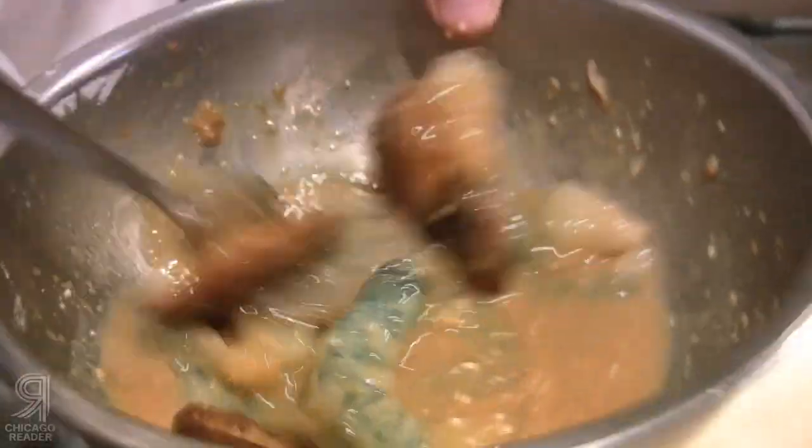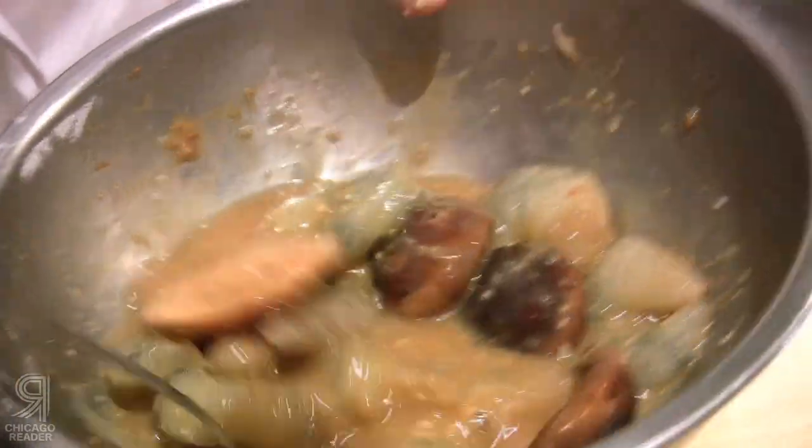So what I have here is my shrimp and shiitake mushrooms that have been marinating for about an hour and a half. And I'm going to take this to the wood burning grill and grill them off. And I'm going to get all the ingredients ready for the spring rolls.